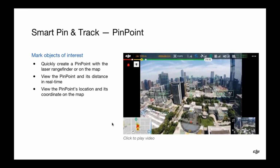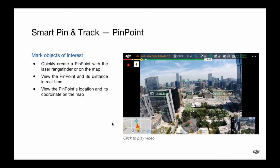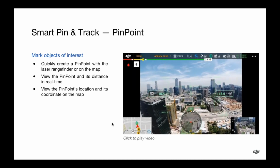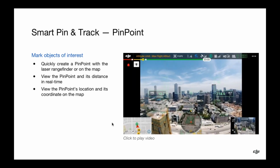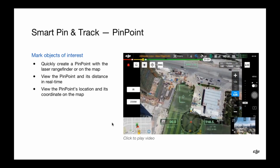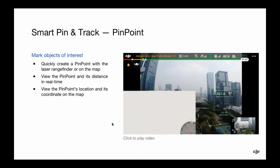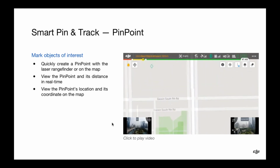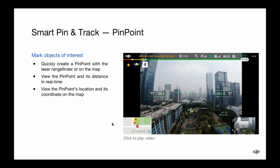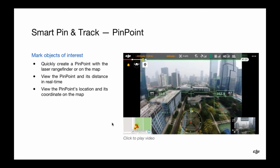And here you can see that it has a sort of augmented reality view in the Pilot application. That diamond shape is the pinpointed area. And this is possible because of the laser rangefinder. So if you're using the pinpoint through the UI like this, the laser rangefinder is actually providing the coordinates of that object, and you can look at this pinpointed area in the maps interface. You could also pinpoint through the maps interface as well.